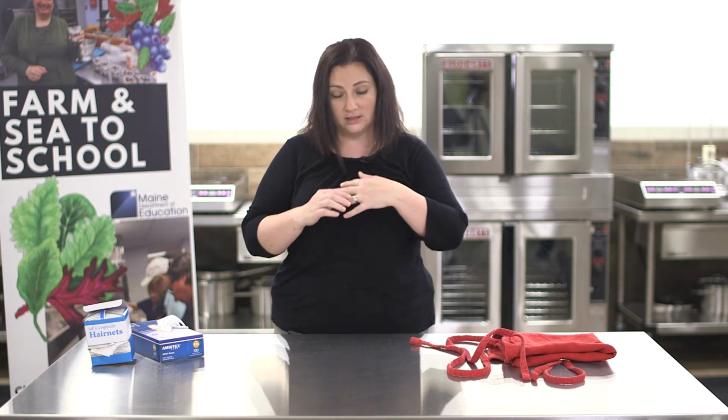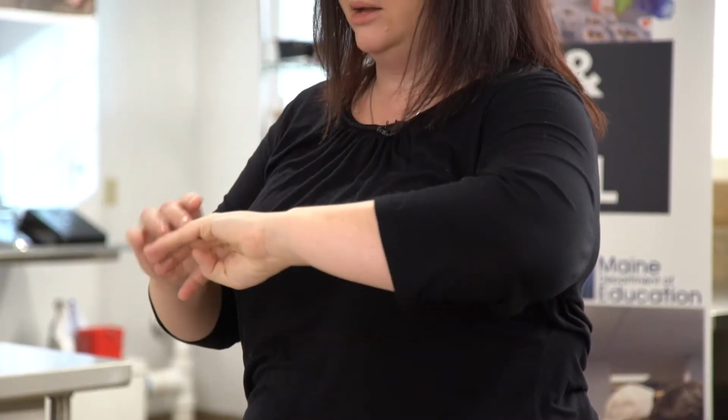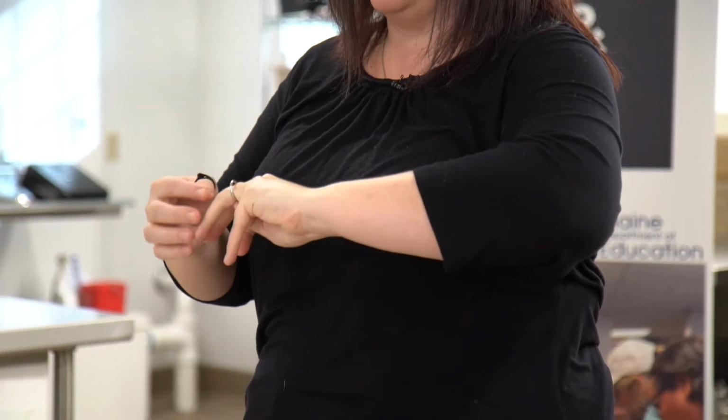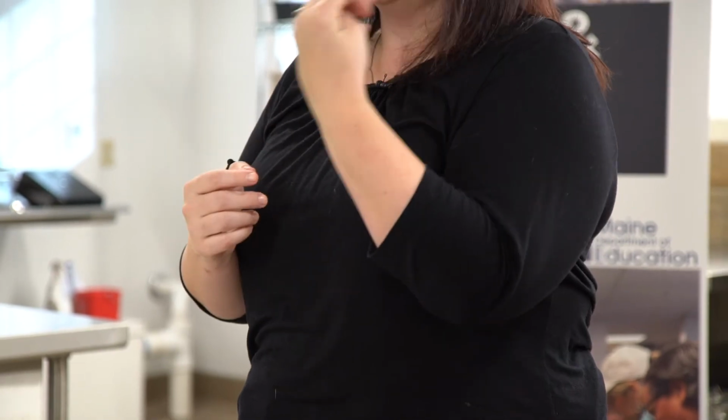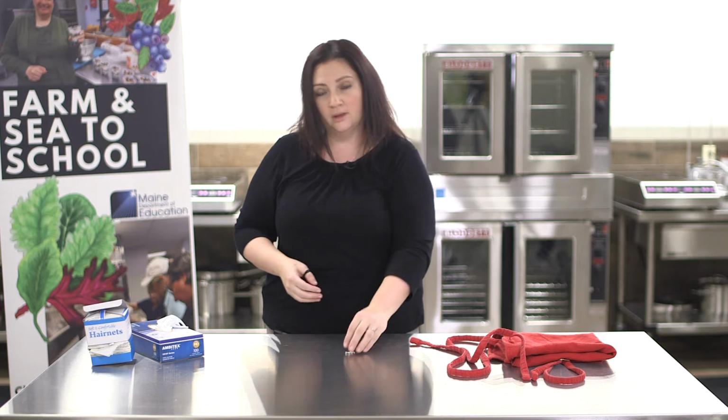A couple of things. Wedding bands need to be plain. As per food code, you should be taking off any diamonds or any jewels that will harbor bacteria. You are allowed a plain wedding band. Also, medical alert bracelets are not allowed in kitchens. So you're going to want to have all your medical information, if necessary, with your manager, so in case you have an accident or get sick, they can contact the right people.